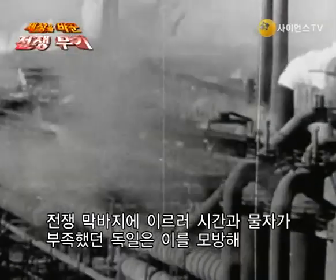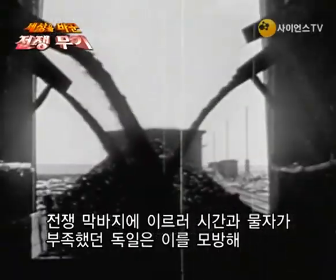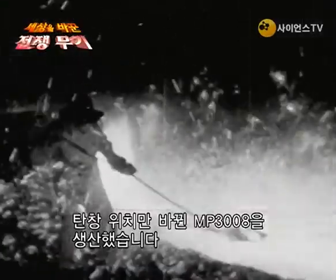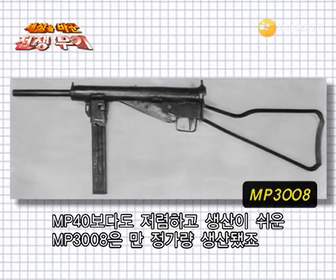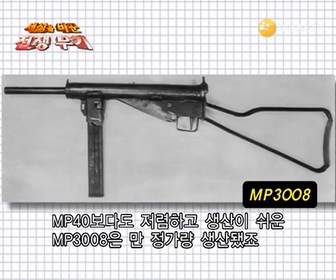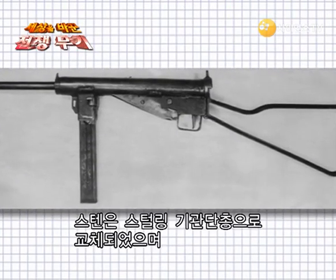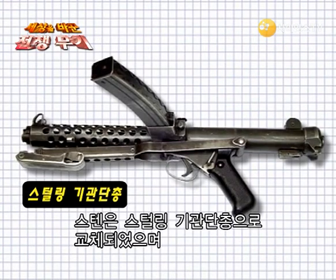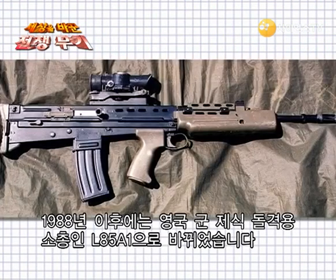Towards the end of the war, Germany, short of material and time, manufactured a cheap copy of the Sten. The MP 3008 differed only in the magazine position. Cheaper and quicker to manufacture than the MP40, fewer than 10,000 were made. The Sten was replaced by the Sterling SMG, also in 9mm. It saw service up to 1988 and was phased out for the standard British assault rifle, the L85A1.